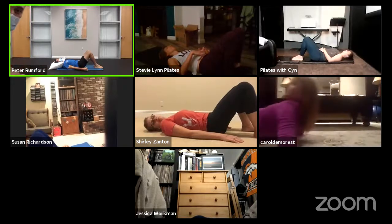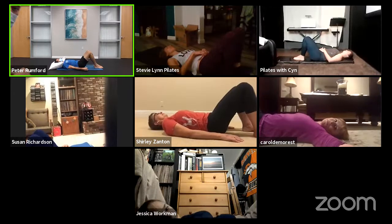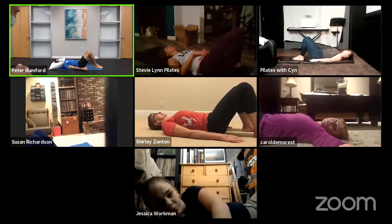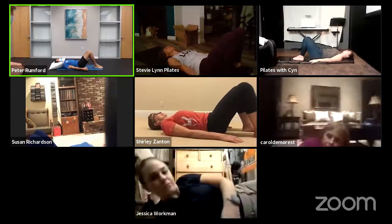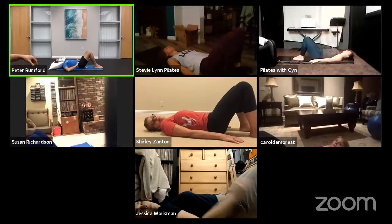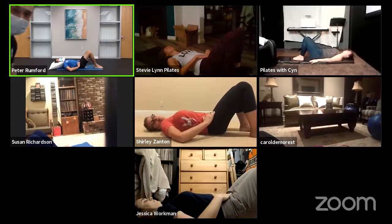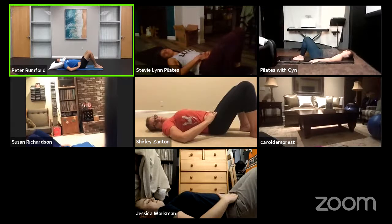So can you take your knees hip width apart, feet and knees hip width apart, hands can be at your side, both shoulders equally weight bearing on the ground. And then from this position, Pete is going to place his hands on his pelvis, in a C shape around his pelvis. And he's going to roll his pelvis forward into what we call an anterior tilt. What this will do is arch his back off the ground. So you can see a little bit of space underneath his back, okay?